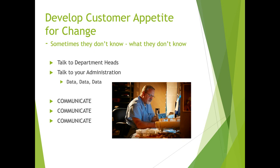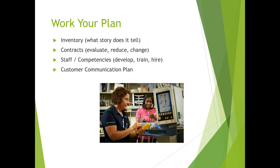and how you want to head things off. Next, you want to work your plan. So we already looked at the inventory. So what was the story that it told us? Where are my opportunities? Where's that low-hanging fruit? Where are my high volumes of equipment or high dollar spends? And then let's look at how we can attack that and create training plans around that.